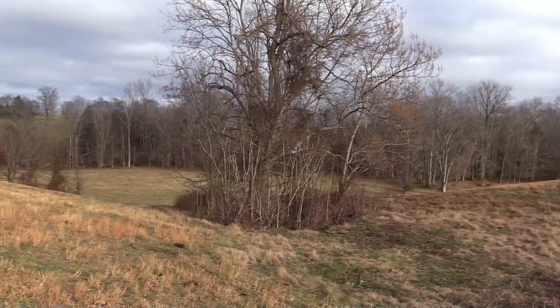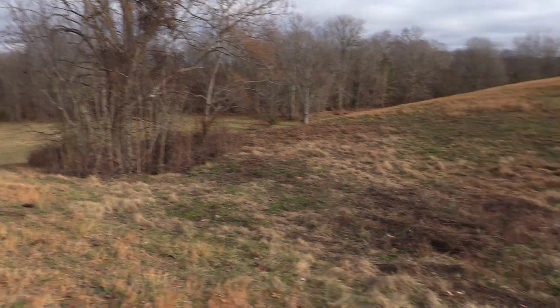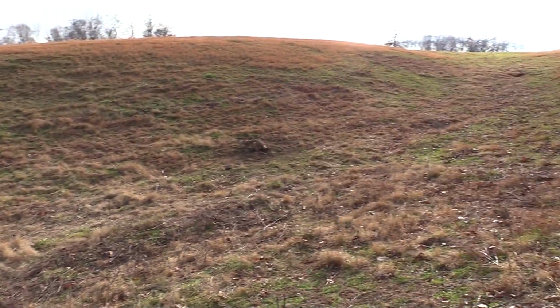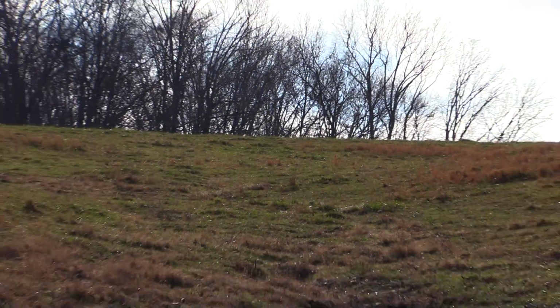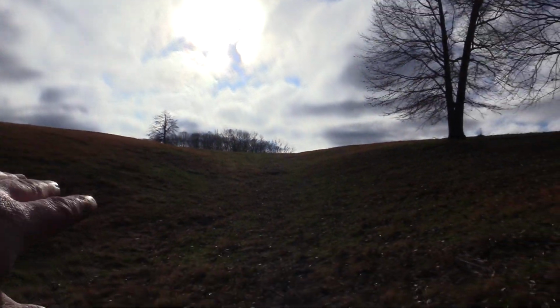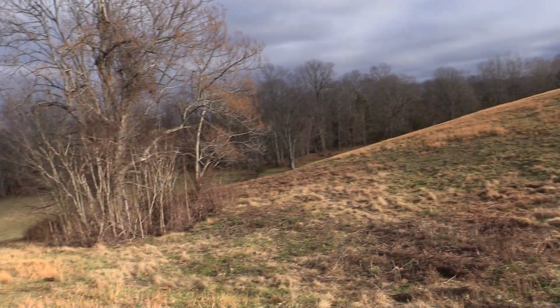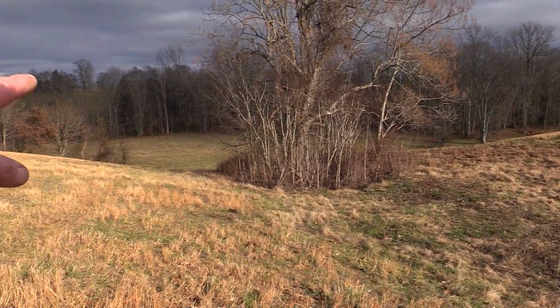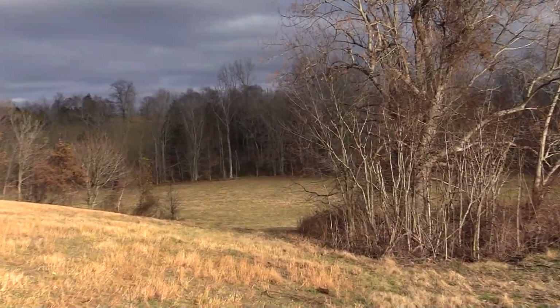So what this is right here is just a draw. There's a little patch of trees there. This second coyote, I caught one in the last episode out of this draw. This draw runs all the way up top of the hill, and from top of the hill another 50 yards or so, it runs into some timber. It runs from that timber, comes down that little patch of trees, and then winds up down at the creek by that other timber you see way down yonder.